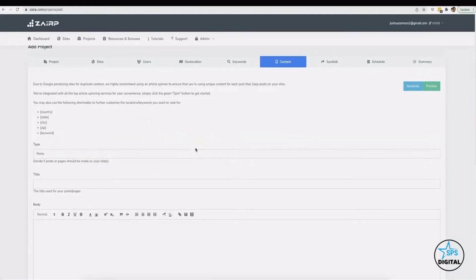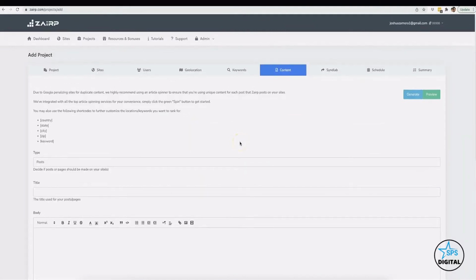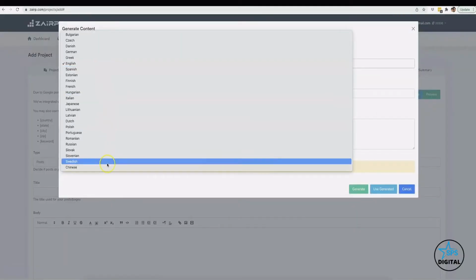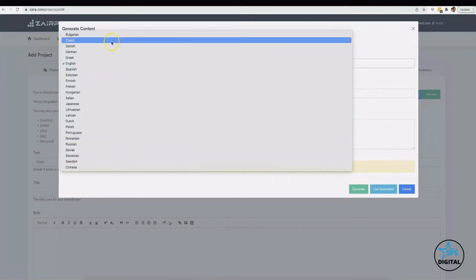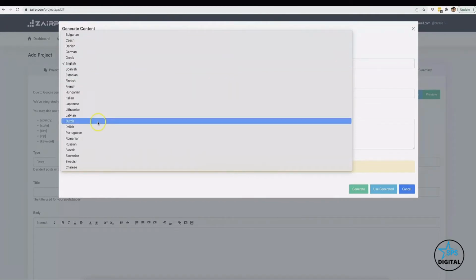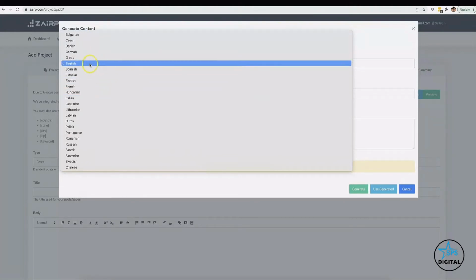This is your content settings. This is where you're pretty much telling Zairp to go ahead and write the content for you, optimize the content for you, and then go ahead and post it for you. So we do have two options that you can have done for you. So we do have our AI writer built into here. So as you can see, we have multiple different languages that you can have content written for you as well. So if you are targeting other areas with our geolocation option, then you can go ahead and match that with the proper language in that area.